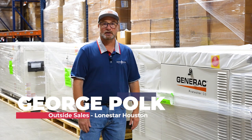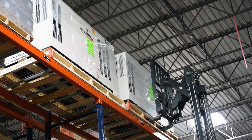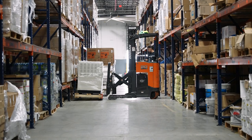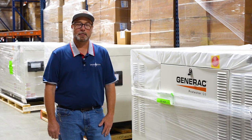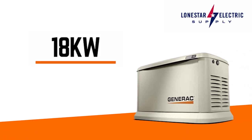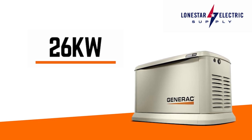Today I'm here to talk to you about our backup standby power solutions that we offer. We have designed a stock and flow program based on our years of experience in dealing with standby generators. Some of the things that we have in stock today are air-cooled generators. We keep three different sizes. It's going to be the 18 kW, the 24 kW, and the 26 kW air-cooled generators from Generac.